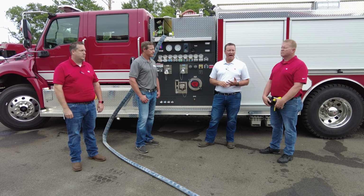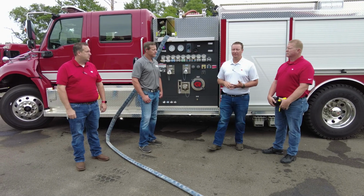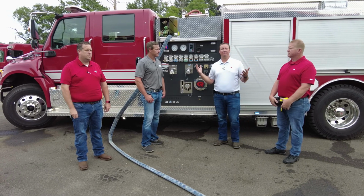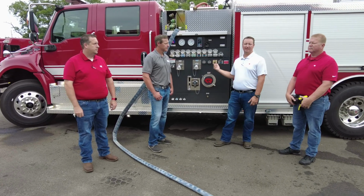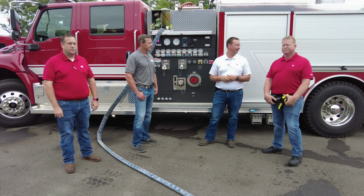So the Boost system's really neat. There's a lot of capabilities built into it, and simplicity. If you're one of those fire departments with five people on the truck, maybe Boost isn't as big of a deal, right? But I think it is absolutely vital to volunteer fire departments.